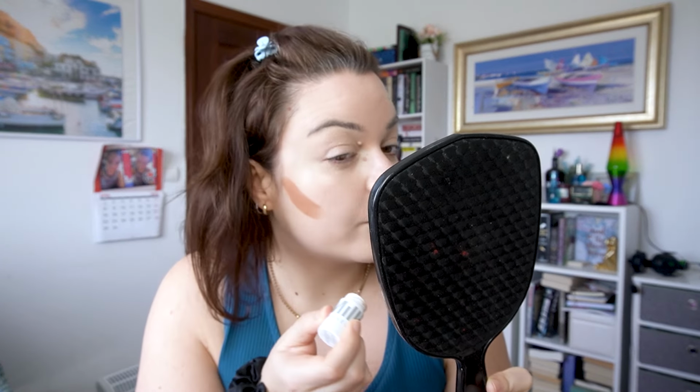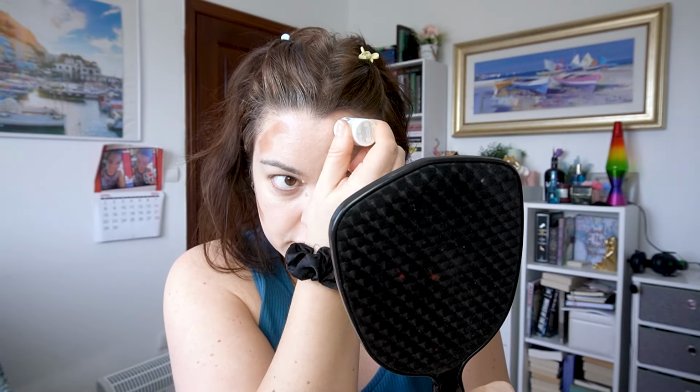Let's do cream bronzer, the Milk bronzer, which I probably will be getting rid of at some point this year, just because it's never been something I've loved ever since I bought it. And so why am I going to keep it? You know what I mean? Bronze the nose, even though we don't need to.